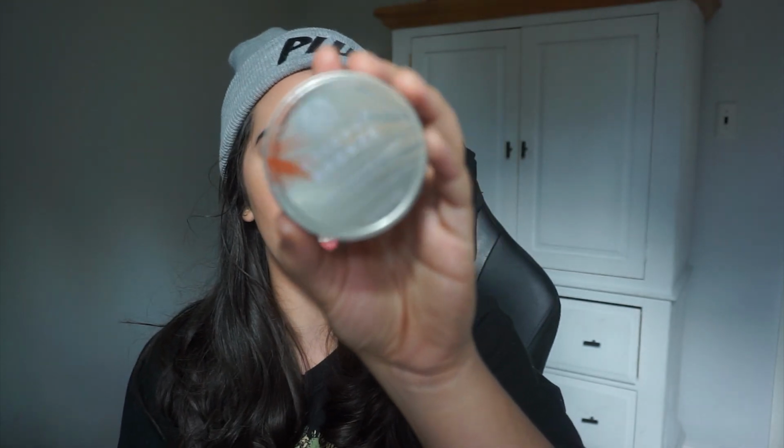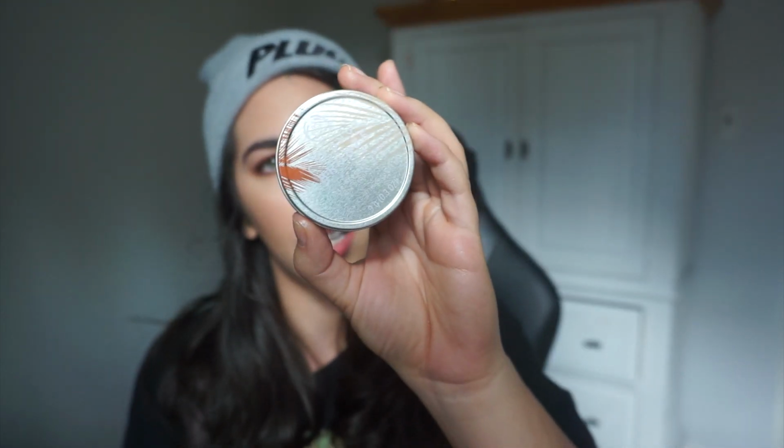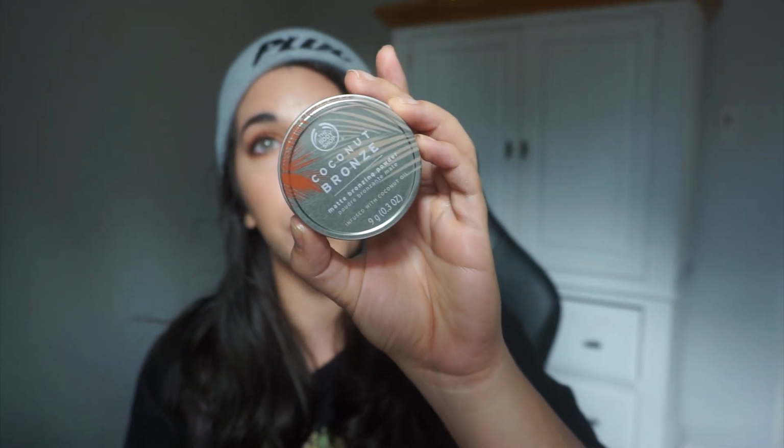Then the next one is not a highlight. I have a lot of highlights and then a couple of random products. Let me take the innards out so I can share this quick and easy with you. So the next product that I hit pan in is actually this guy here. This is my Body Shop Coconut Bronzer in the shade Matte Cocoa Medium 3.